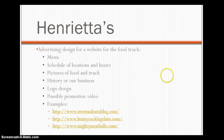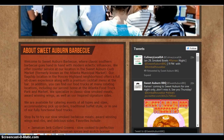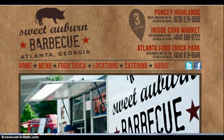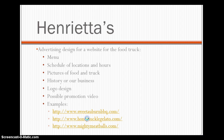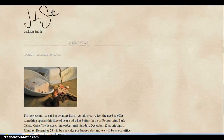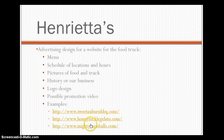And I went to the Atlanta food truck website and flipped through some of these to see what other food truck websites look like, what their designs are. So that was one for Sweet Auburn Barbecue. And then there's Honeysuckle Gelato. They all had different designs, but they definitely all included lots of pictures. Definitely their menu. Some of these have a blog. And then the last one was Mighty Meatballs.